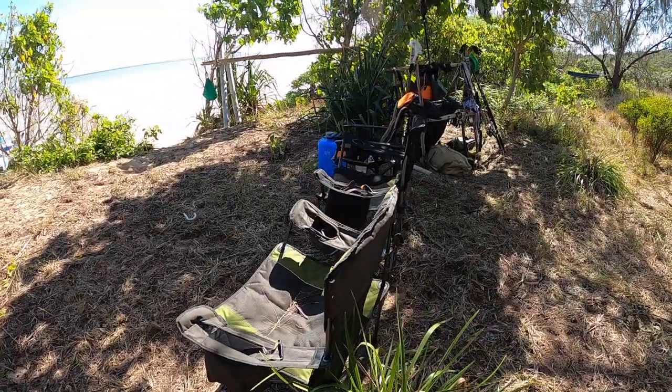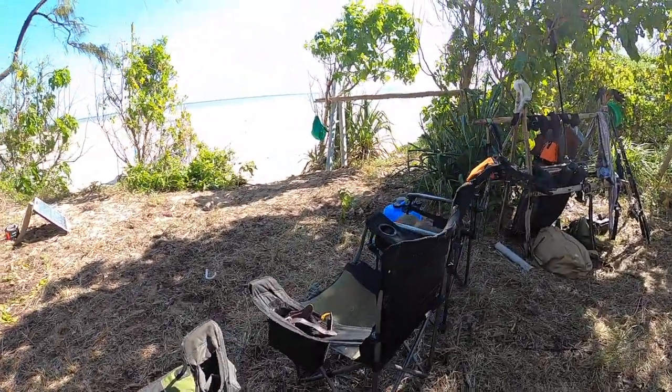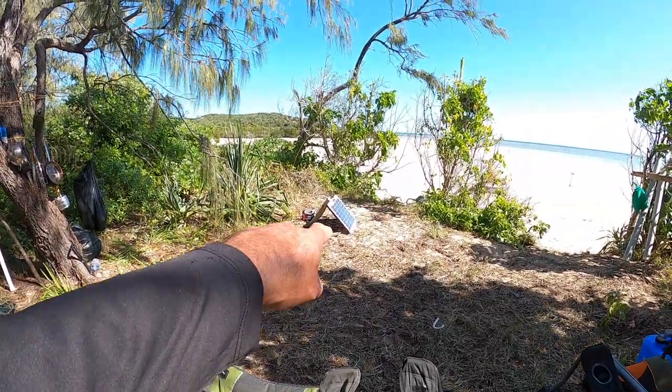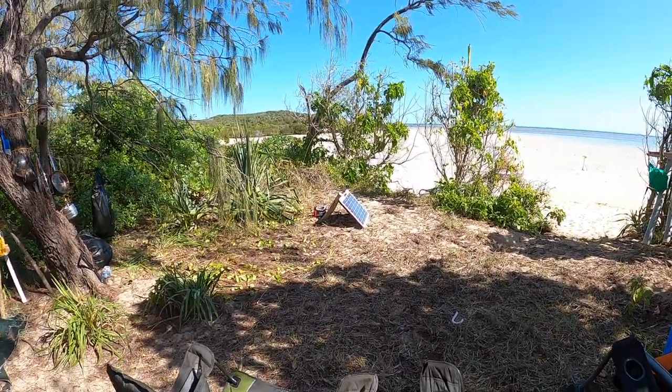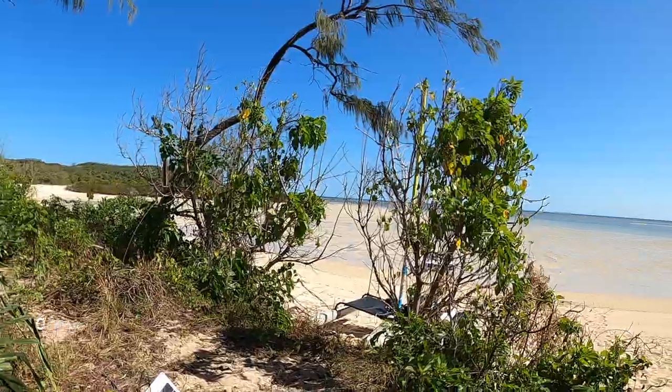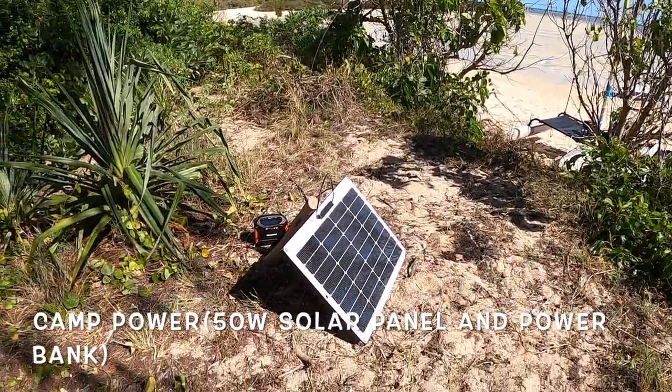And over here is the outdoor cinema. Hey, not a bad view. And then you'll see just over here, this is our solar panel charging a PowerTech power bank, which seems to be doing just the trick. Able to charge my drone, my GoPro, everything that I need out here to make these videos.